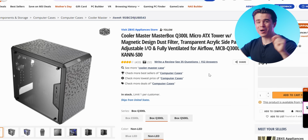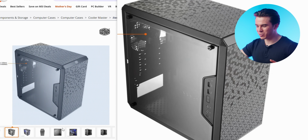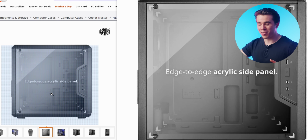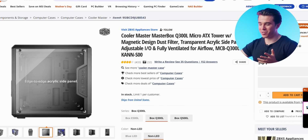But here's a Cooler Master case that is well overdue, the Q300L. This case was pretty popular back in the day because it was cheap, but it's gone up in price and people are still buying it, despite it not having a PSU cover. So you're gonna see your power supply alongside your other components and it's gonna be ugly. Now that said, it can actually support some really long graphics cards.